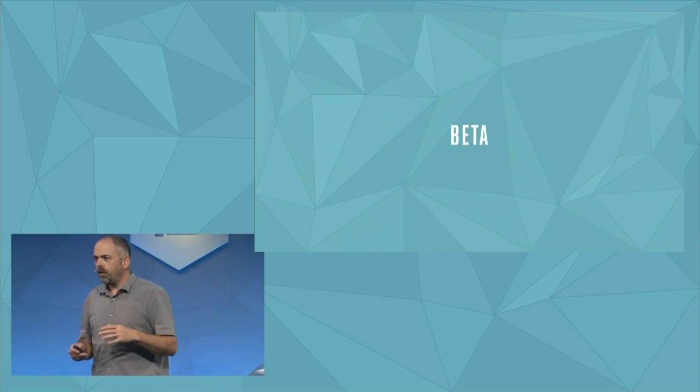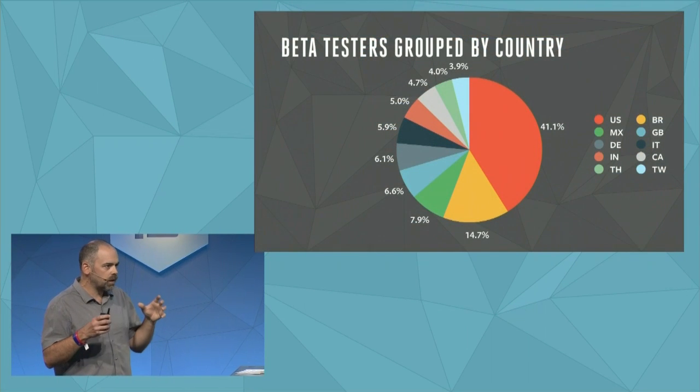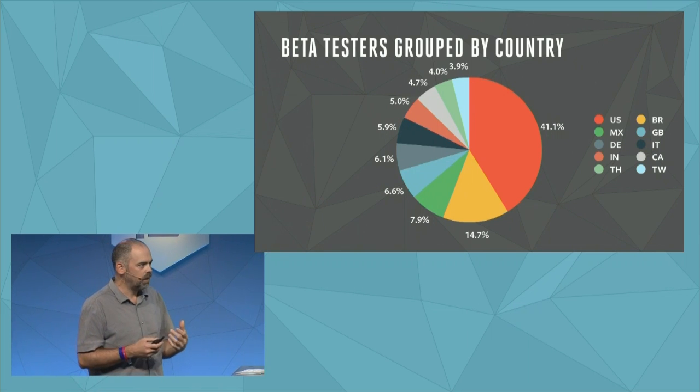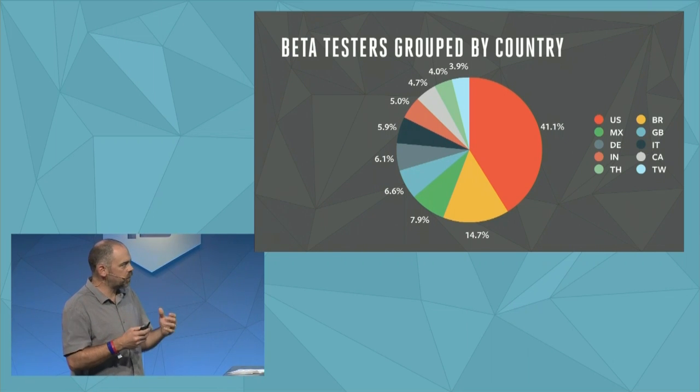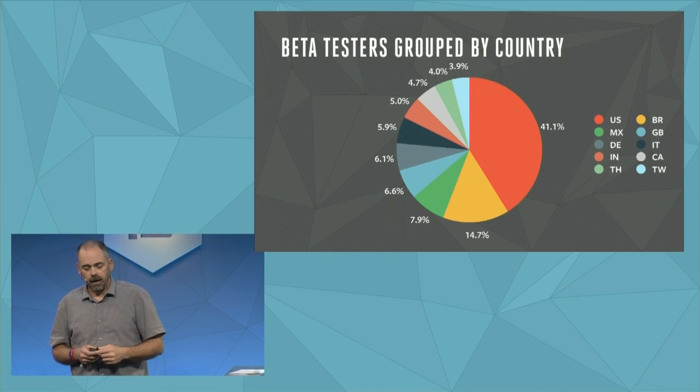The beta program is more of your crystal ball. By the time things get into the release candidate, they are pretty stable. So they're just seeing, okay, within the next week or two, what are you going to see? And again, the distribution here is pretty reasonable.